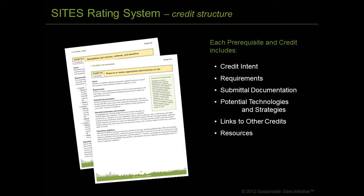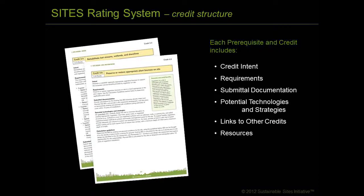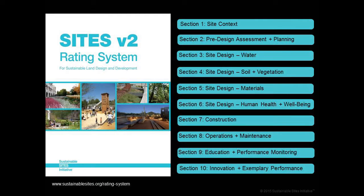Also links to other credits, and there's lots of synergy and relationships between the different elements that credits are built around. And so having an awareness of that level of integration is also a strong intent of this. And then lists of other resources. So it's very much meant to be a tool, and these are all things that have evolved out of the process of developing it.